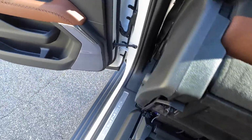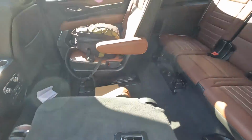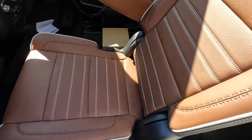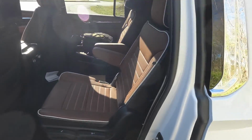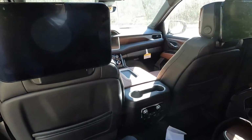So it is so spacious for your third row passengers, and I can easily walk out without hitting my head on the roof line there. We can easily fold the captain's chair up and then slide it back. You can of course walk in between the captain's chairs if you want to enter and exit there.